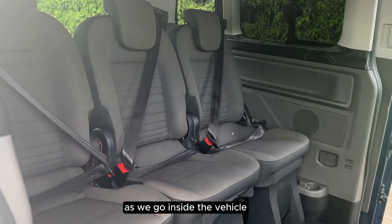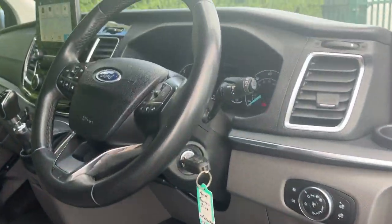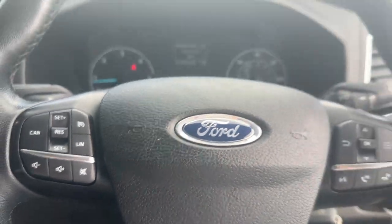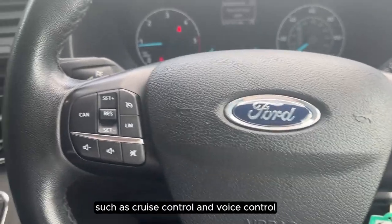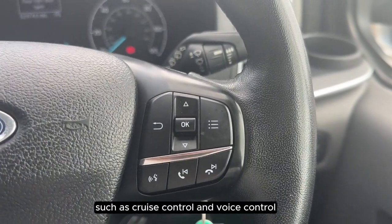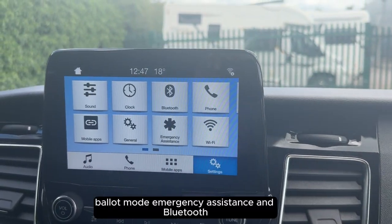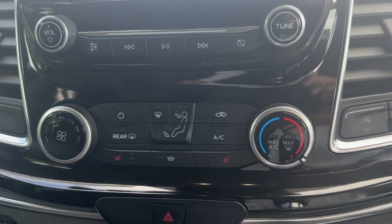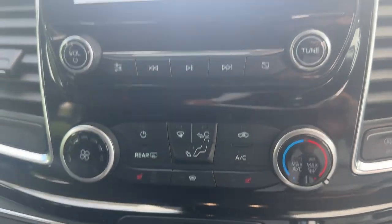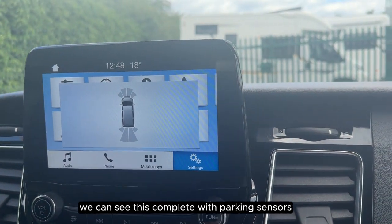As we go inside the vehicle, we can see that it comes with 9 seats. On the steering wheel, we have features such as cruise control and voice control. Also comes with Apple CarPlay, valet mode, emergency assistance and Bluetooth. We have heated seats on either side. And if we put the vehicle into reverse, we can see that it's complete with parking sensors.